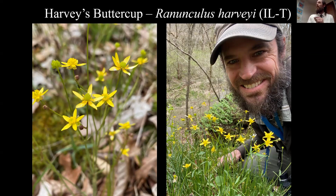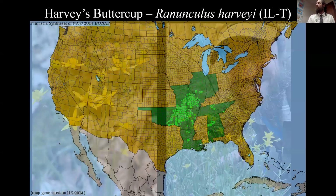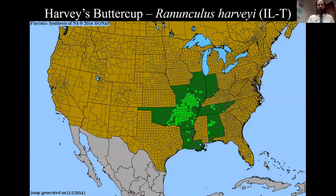I actually found a new location for this. This was added to the threatened species list in 2020. So the last review was added as rare, and I think it might even be endangered. We went to all the places that we could find for it in Southern Illinois, and I think we had 7 locations, and one of them was new. I was on my friend's property walking the bluff and totally didn't expect it. And here's Ranunculus harveyi in full bloom. And I thought, wow, that's neat. So that was a new spot. But there's the range for that, more common in Missouri and Arkansas.